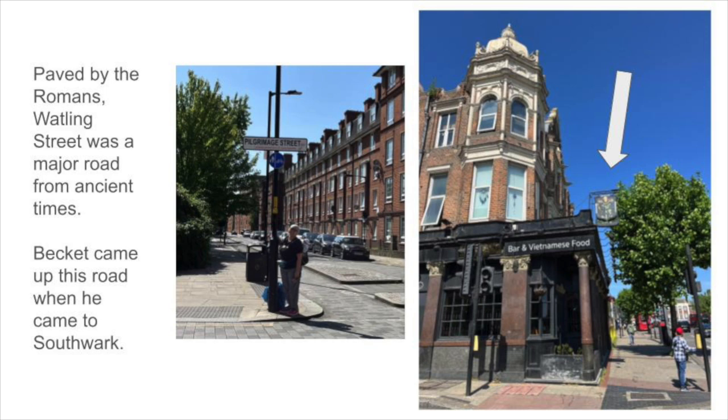So we were walking the famous ancient Watling Street, and eventually we come to a place called St. Thomas a Watering. Now, for a long time it was a pub, but right now you can tell that it's a Vietnamese food restaurant. But they still have a sign that has the face of Thomas Becket. And the reason they have that sign is because it marks where this St. Thomas a Watering spot was.